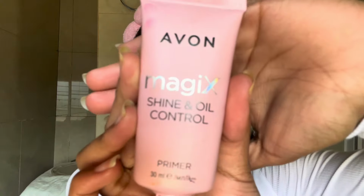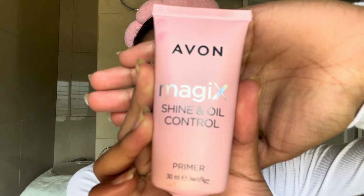Start off with the eyes. That's what the main focus is, and then we'll go on to the rest. Okay, we'll start off with our primer. I'm currently using the Avon Magix Shine and Control. I've been using this for a while, so it's no surprise over there. Just go in, wait for that to set in.